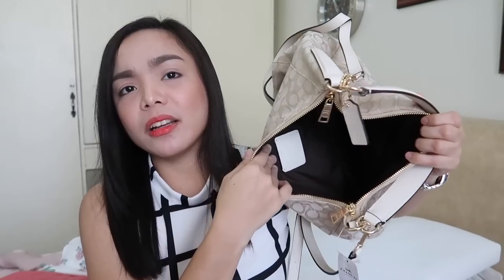Okay, so next bag is from Coach. And ito, binenta lang ito ng kasamahan ko sa work. This one is the Coach Hobo bag. So you can use it as a shoulder bag or a sling bag kasi ayan o, may sling naman siya. Tapos ayan yung loob niya. Basta yung ganun. The last item for this haul is my Kate Spade wallet.